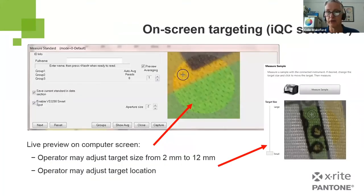Within the IQC iMatch software, we have what we call a smart spot capability, which allows us to, A, preview the color on screen. In this case, we have a woven fabric sample, but it's got a number of different colors within it. We can either use the smart spot or the dominant color extraction, I should say, which allows us to pull out those three colors separately, or we could zoom in on a particular area.